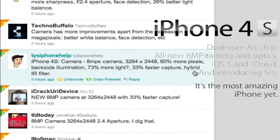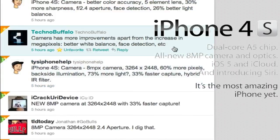I'm not exactly sure what the hybrid IR filter is. I'm not really into camera stuff. I have no idea. It also has better white balance and face detection.